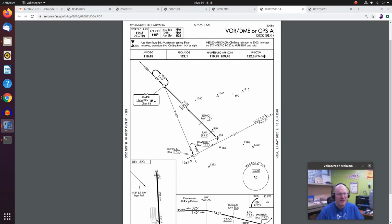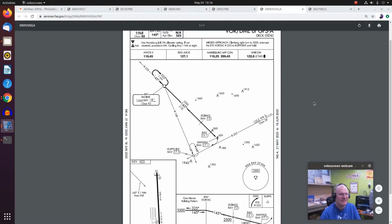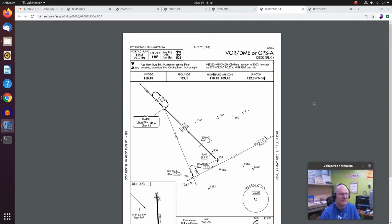Now, I want you guys to know I had to really search to find one of those that's still in existence today in the entire state of Pennsylvania. And I did eventually come up with this one down at DEC. So this is the VOR DME or GPS Alpha. Whenever you see "or GPS," that indicates a hybrid approach, what we call an overlay approach.